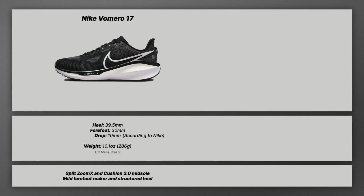Let's start with the specs of these two shoes, and we'll get started with the Vomero 17. Now, according to Nike, this has a 39.5 mil stack foam in the heel, has 30 mil of foam in the forefoot. According to Nike, it is a 10 mil drop, though math doesn't really work out there, but it's around a 10 mil drop. Shoe weighs in at 10.1 ounces or 286 grams, and that's your standard US size 9 men's.